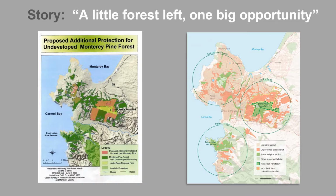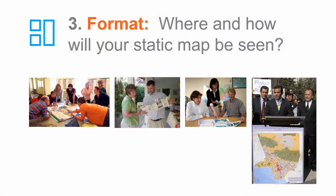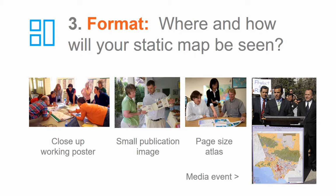A third approach to how you structure communication is the format. What's the thing that you're going to do? What is it like? Is it a story map? Is it a working poster? Is it a press conference illustration? Is it a page in a 40-page report? All of those choices matter a lot.